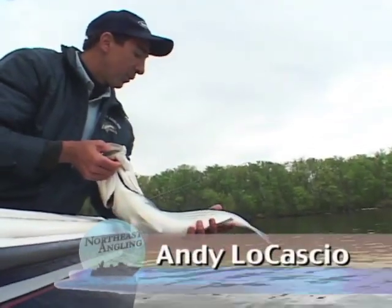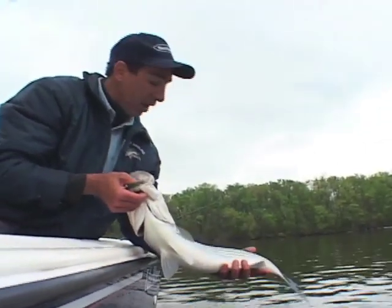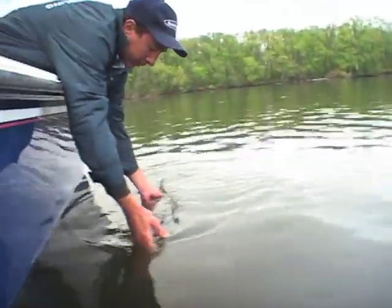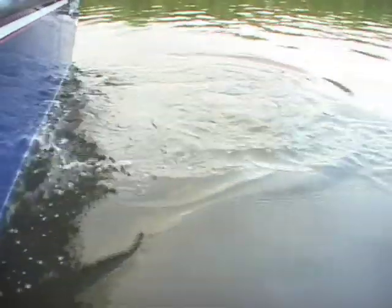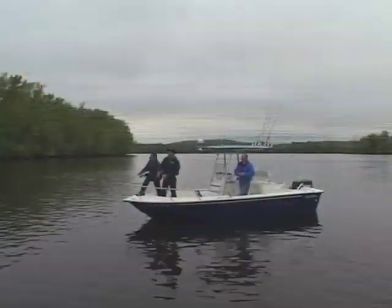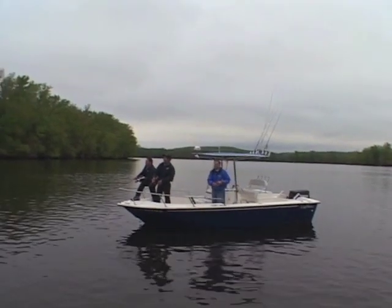These are some really pretty fish. We've gotten a bunch like this. This isn't quite the biggest one, but they are nice and a lot of fun. Let's get this guy back. Oh, there he goes. In this calm water right here, we just saw a couple boil up.